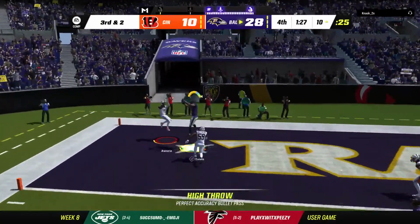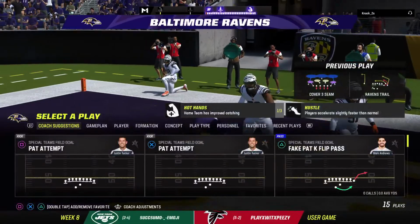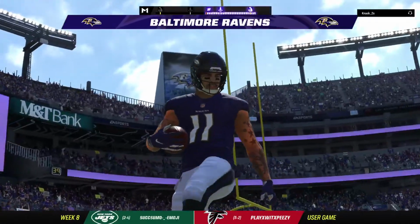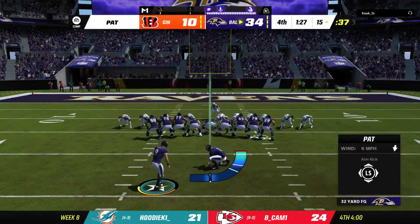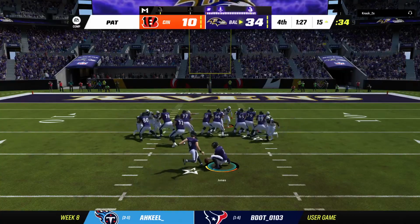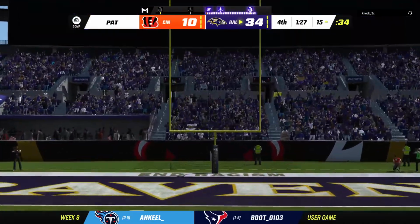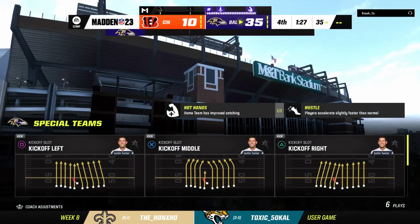Third and 2. Here's Jackson, and this is caught. Touchdown, Baltimore. Mike Evans from 10 yards out. And the Ravens take advantage of the field position on the turnover to cash in for 6. Tucker is able to connect on the extra point, and they open the lead up now to 25.